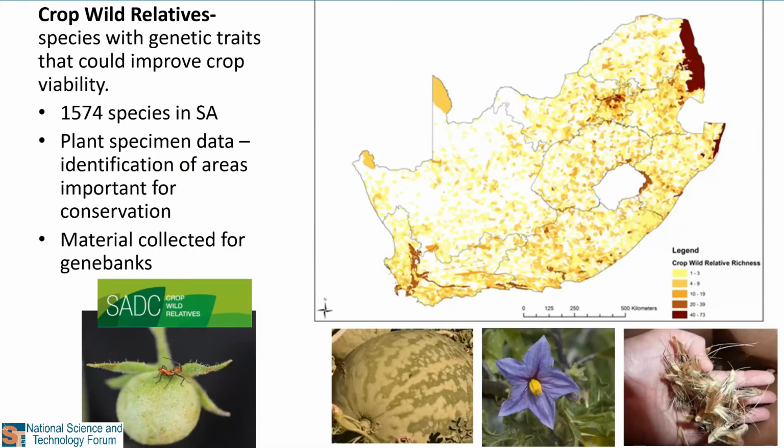And then just another example of where the preserved collections were used for a project related to crop wild relatives. So this is mostly agricultural. The crop wild relatives are species with genetic traits that could improve crop viability. And we've got over 1,500 of these crop wild relatives in South Africa. Some of them are relatives of rice, of rye, of barley, of wheat, of cucumbers and tomatoes and potatoes. So a whole range of different crop wild relatives that grow in South Africa. Some of them are alien species.